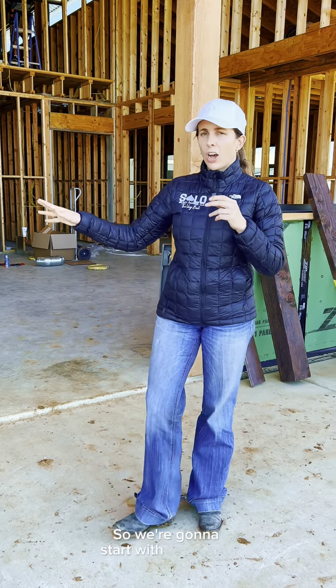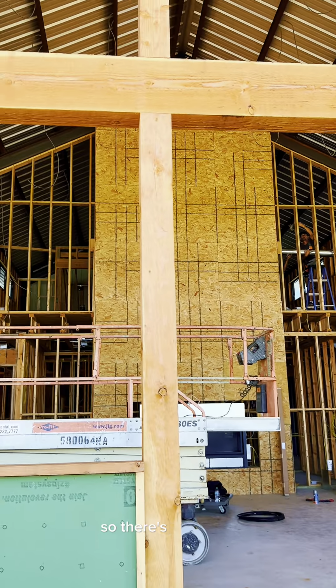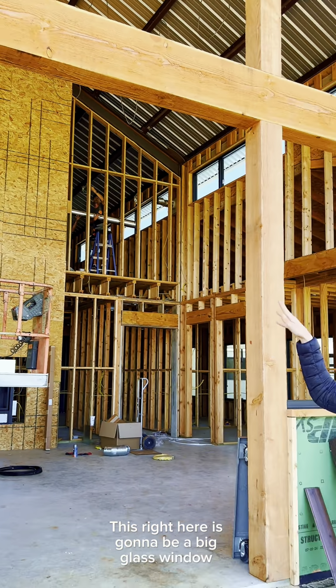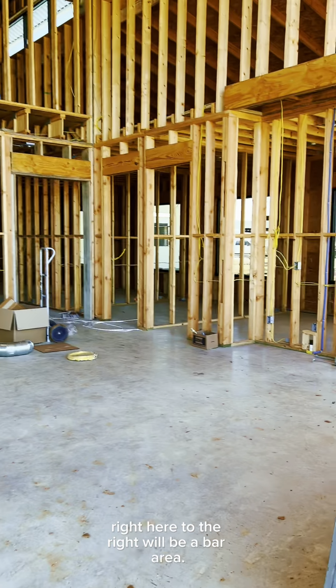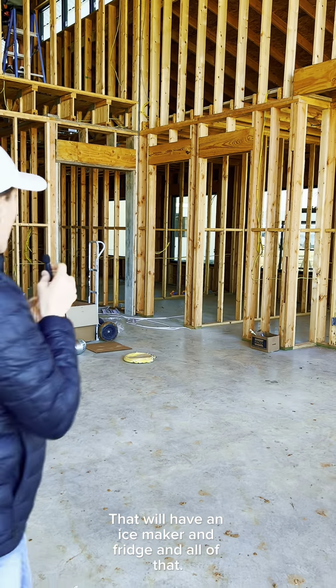So we're going to start with the office. Everything you see right now that's open is going to be glass. So there's going to be a lot of glass on the front of this. This right here is going to be a big glass window. We'll walk in here. When you come in, right here to the right will be a bar area that will have an ice maker and fridge and all of that.